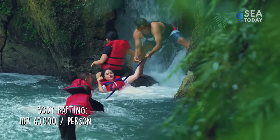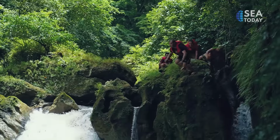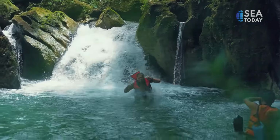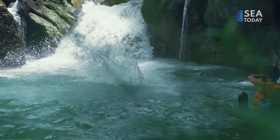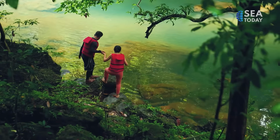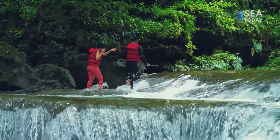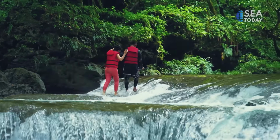For safety, the guide provides a life vest since the depth of the river might vary from 1 meter to 15 meters. Wow. He will assist me on the whole 3 kilometers long rafting track that could take around 2 to 3 hours.